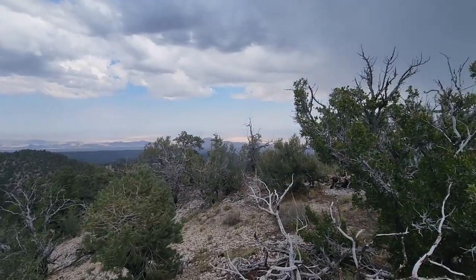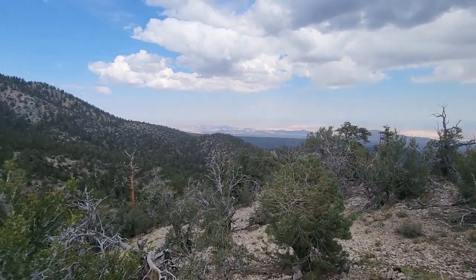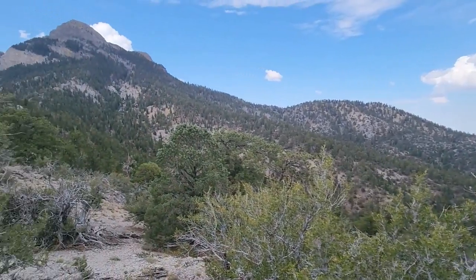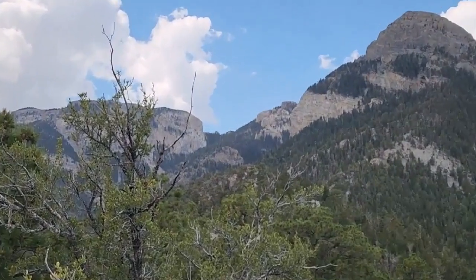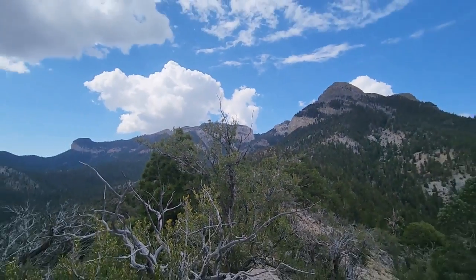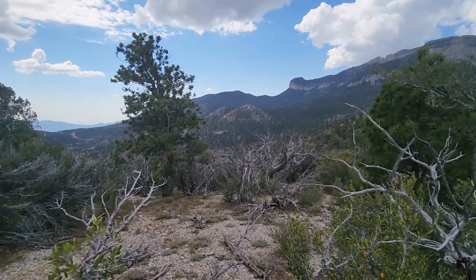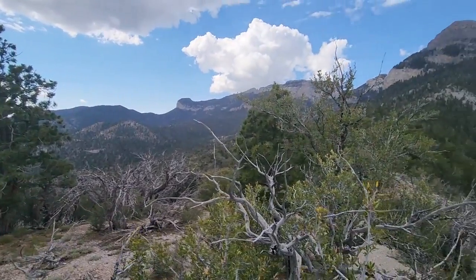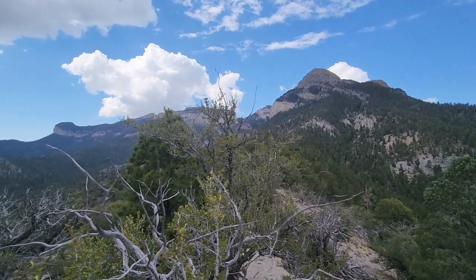Anyway, yeah, beautiful mountain mahogany, pines all around, ponderosas. There's Mummy's Nose, and there's the saddle, which is my target. And by the way, yeah, Camp Stimson below this ridge line just to the east. Okay, onward and upward. Try to stay a little lower than the highest point on the ridge.